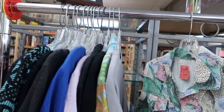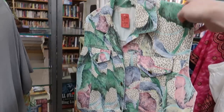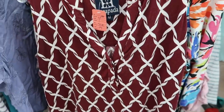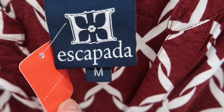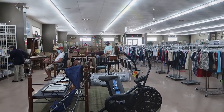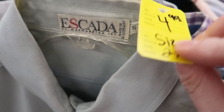Here's the go back rack. Always good to check this. And look at this freaking cute vest. And the cut. Oh, this label faked me out pretty good. And bingo, we have the real one. Wow.